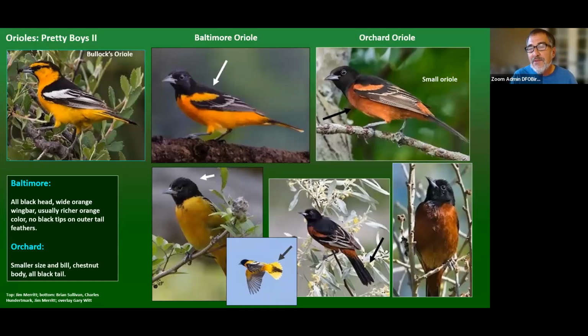So Baltimore oriole. And then what about the small oriole there on the right? I marked it as a small oriole because the orchard oriole is indeed much smaller than the other two. The Baltimore is a little bit smaller than the Bullock's, but they look pretty close. The orchard oriole, though, is about 2 inches littler, and it really sometimes can recall a big warbler, particularly the females. If you see one when you're not expecting it, you can get fooled even by that. So a lot smaller overall size and a much shorter, smaller, more compact bill. And of course, the adult male orchard oriole has this beautiful chestnut body coloration and chestnut wing bar, which is unique and distinctive and gives it away right away. And its tail is all black.